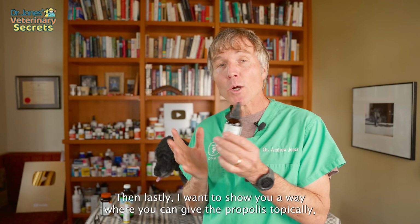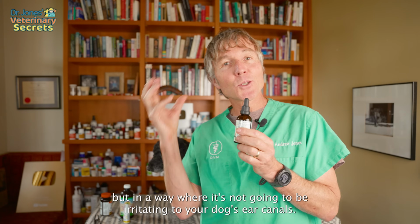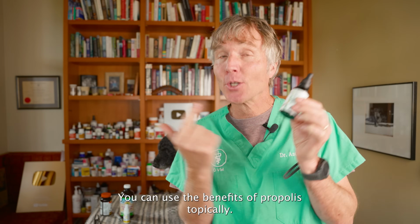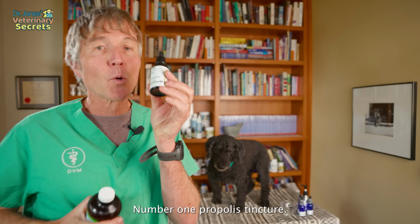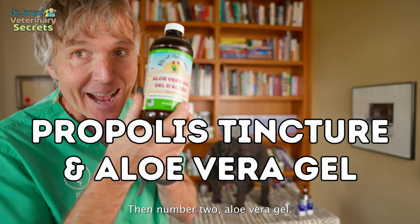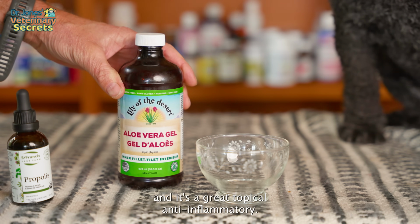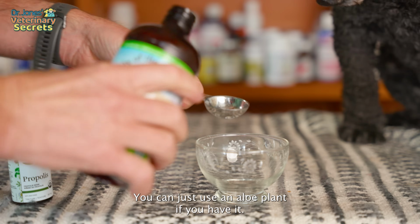Then lastly, I want to show you a way where you can give the propolis topically, but in a way where it's not going to be irritating to your dog's ear canals. Something you can give to a dog that's got a serious ear infection. You can use the benefits of propolis topically. You're going to need 2 ingredients. Number 1, propolis tincture. Then number 2, aloe vera gel. Aloe vera gel, it's been extensively studied and it's really safe topically for our dogs. And it's a great topical anti-inflammatory. You can just use an aloe plant if you have it.